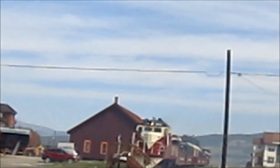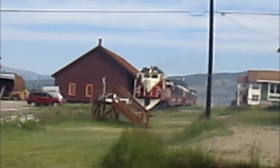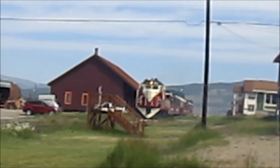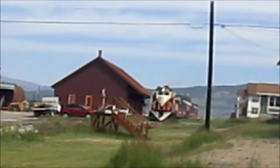Something else to note is that the Leadville, Colorado and Southern is the highest regular adhesion railroad line in North America, at 11,201 feet above sea level.